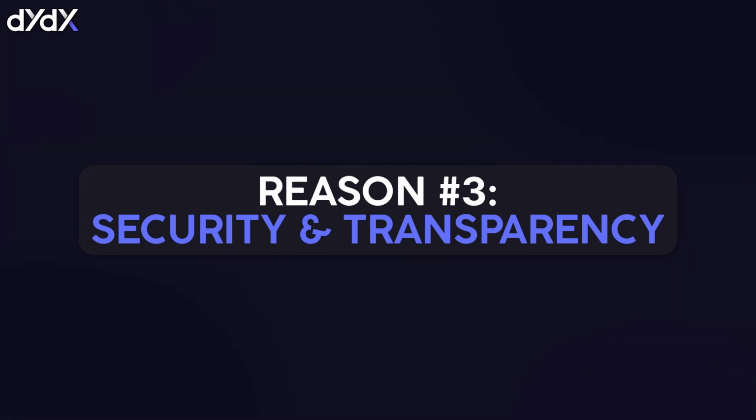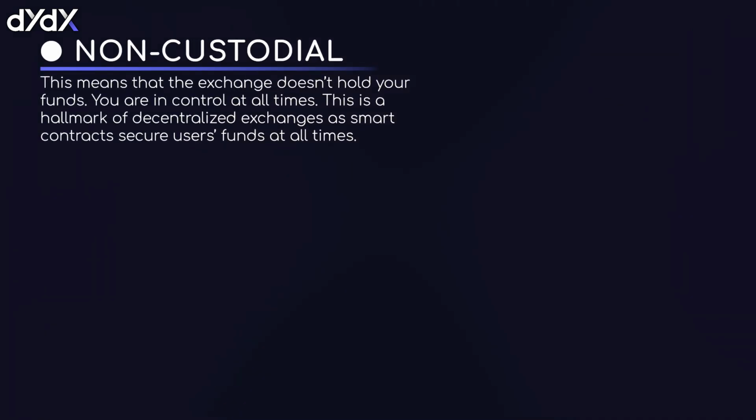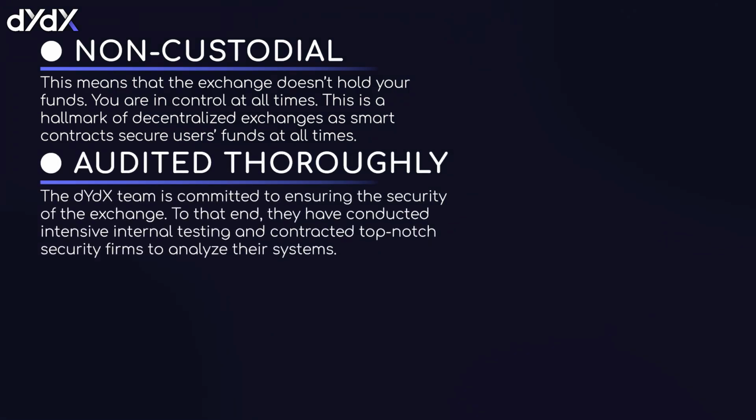When thinking about security on dYdX, consider a few facts. It is not custodial. This means that the exchange doesn't hold your funds. You are in control at all times. This is a hallmark of decentralized exchanges, as smart contracts secure users' funds at all times. Audited thoroughly, the dYdX team is committed to ensuring the security of the exchange. To that end, they have conducted intensive internal testing and contracted top-notch security firms to analyze their systems.